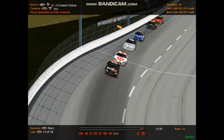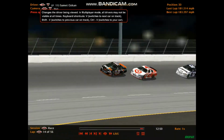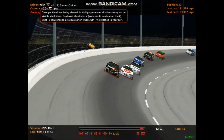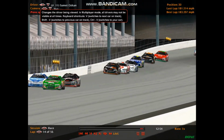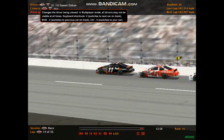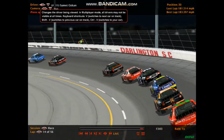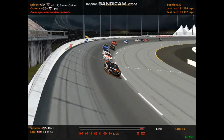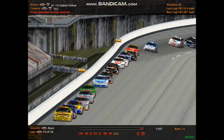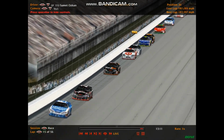Clement Oscon started second, and is now back in 30th position. Clement's got to be wondering if his luck's ever going to change in this series. He did have some good top 20 runs last season, however. Early on in the race though, 14 laps in the books out of 56, so still a lot of time left at this racetrack.